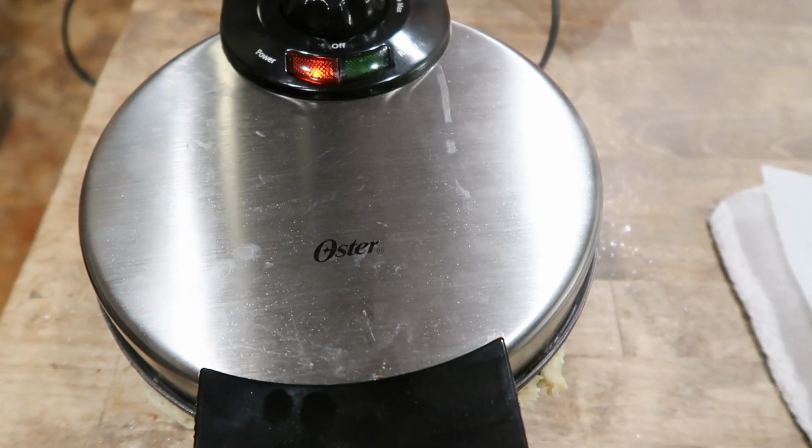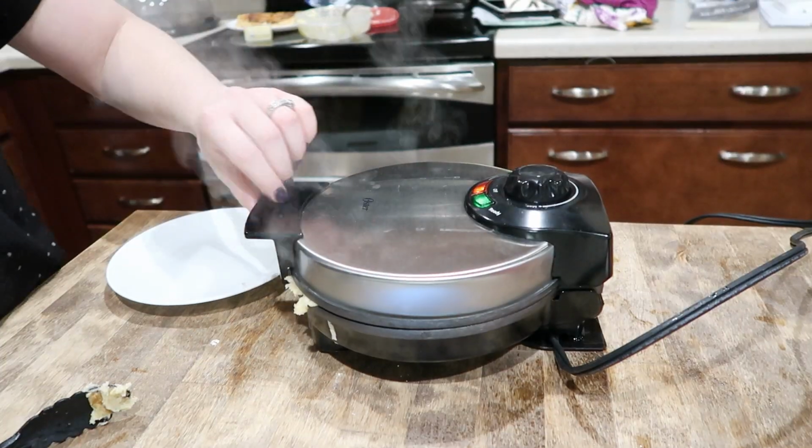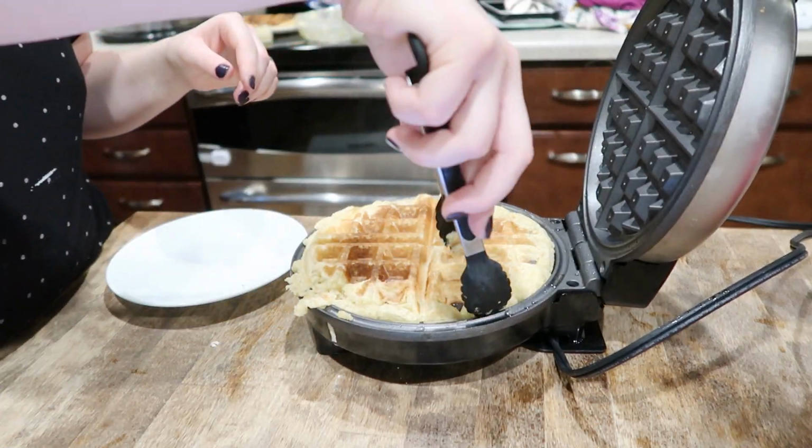Well, it keeps sticking to the top. I tried spraying it, and that's not helping. I don't know what's going on with this today. Okay, turning up the heat seemed to help.